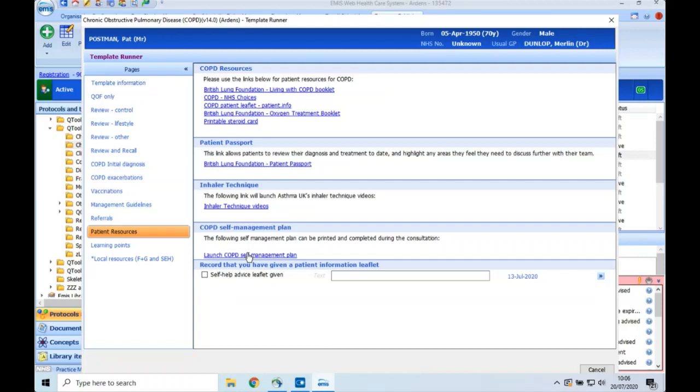So we've updated all of our chronic disease templates to align with the latest GP contract requirements. And should they change in the next month or two, once NHS England publishes the latest guidance, we'll update the templates again to ensure that whenever you're using one of our templates, they follow those guidelines.